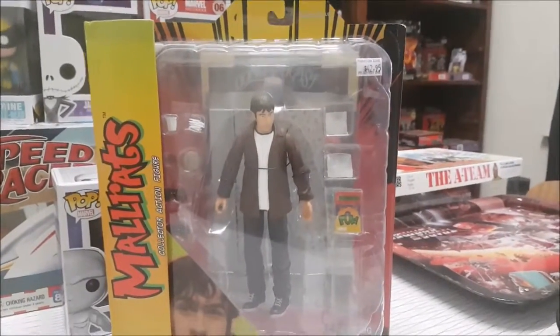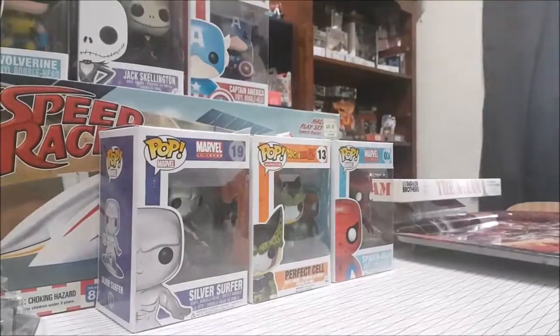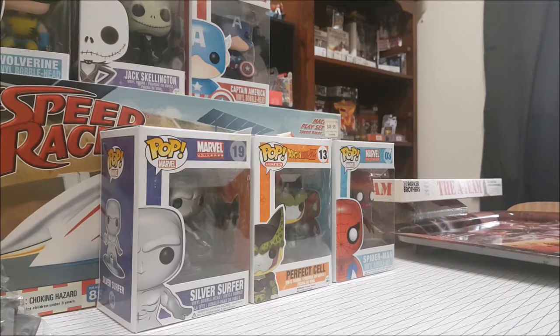So they are insanely cool. They are just awesome. They're going to go above my Clerks black and white figures hanging on the wall as you come into my house, because they are just too cool not to.